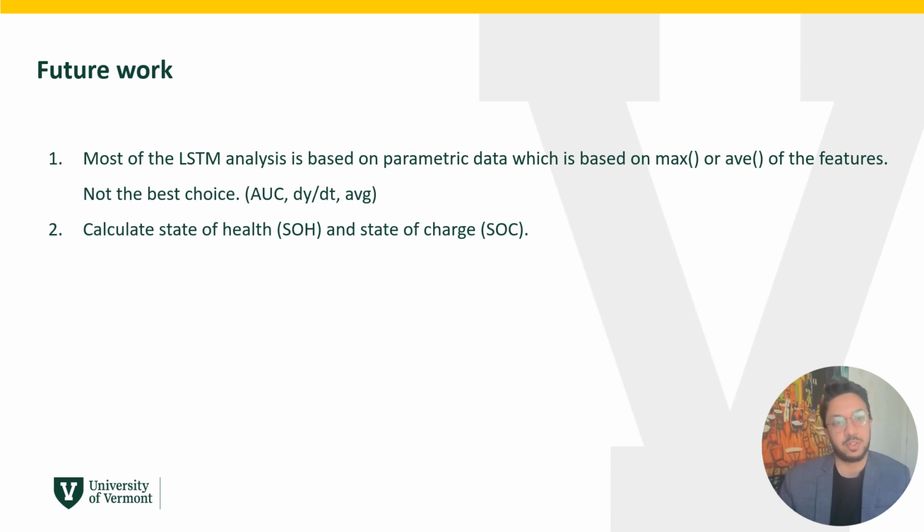As I said, we're working on some logistic models that use area under the curve, or other averaging techniques, moving average techniques, or Hilbert envelope techniques. Those can be used on this data to get a better understanding of not just the average, but the dynamics over the long term and short term. So that looks like promising work.